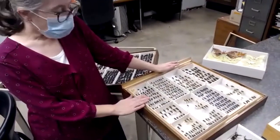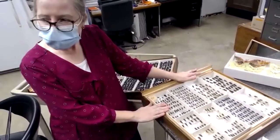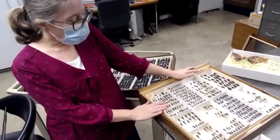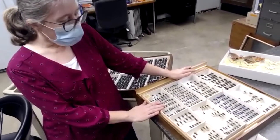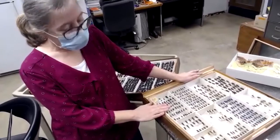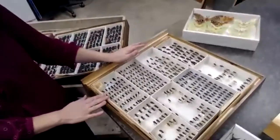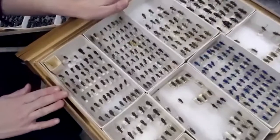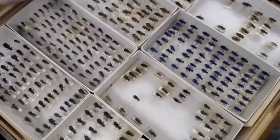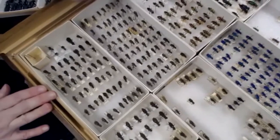Many of our insects date back into, the collection was started in the 1960s. Dr. Harvey Barton was the entomologist here at Arkansas State University, and he taught entomology. But he started the collection, and we now have over 80,000, likely 90,000 specimens that we have in our insect collection.